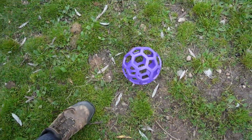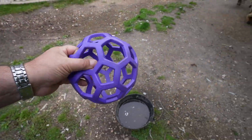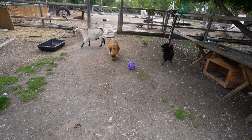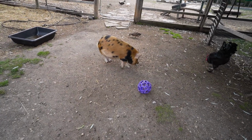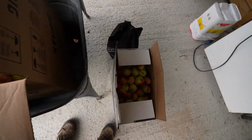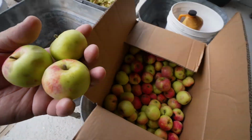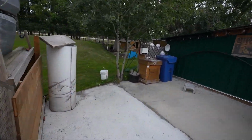And then this here is a little ball. I think it's meant for a dog or something, but we thought we'll see what happens. I don't know. Will Charlie play with it? We're unsure. We just had some people stop in, and look at this. They gave us some apples. It is apple season, and we just ask that they're not rotten. So with that being said, let's go back and see what the kids want.